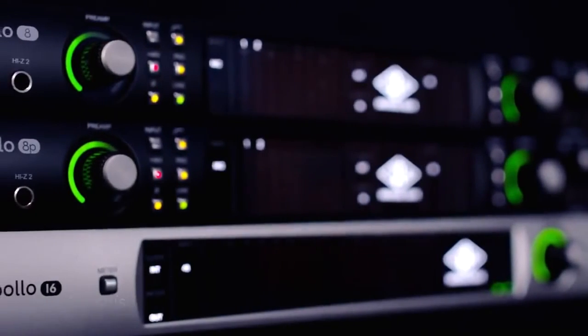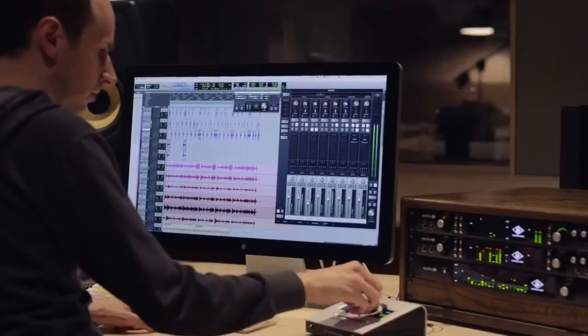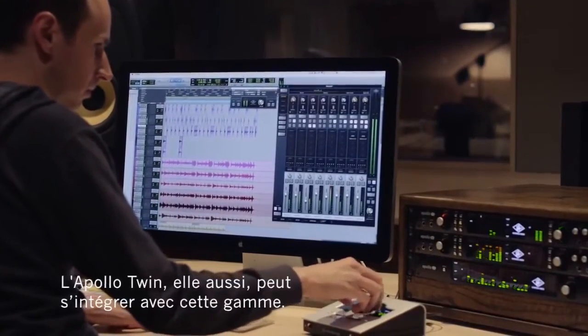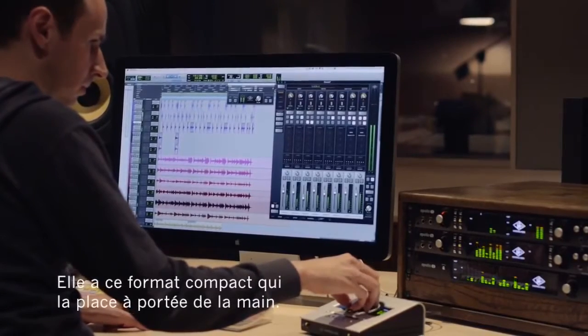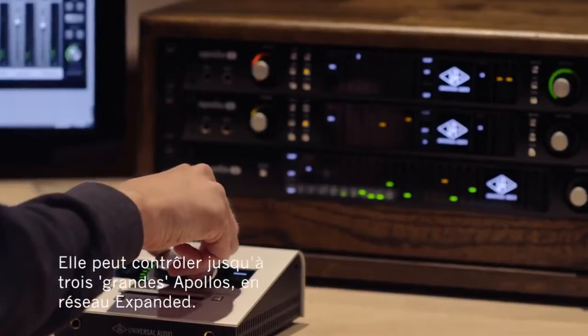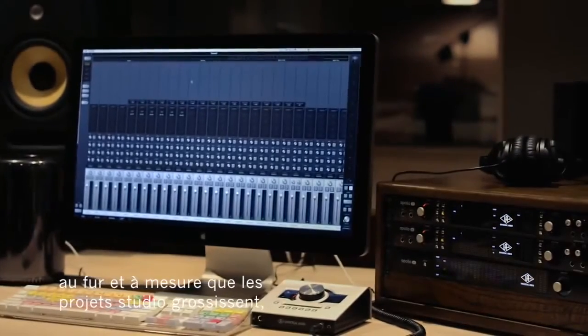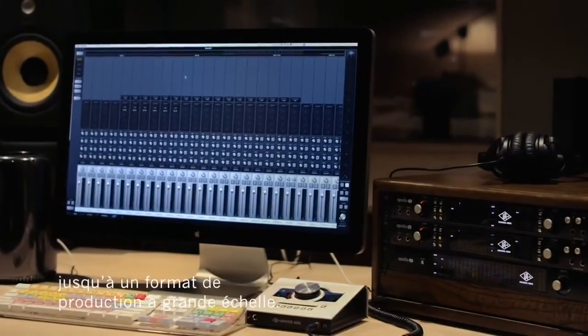And one of the great things about the next generation of Apollos is they're completely compatible with the previous generation of Apollos via Thunderbolt. The Apollo Twin is definitely a part of the story here as well. The great thing about Apollo Twin is that you can have it right on your desktop, right near you at the mix position, but it can actually control up to 3 other rack mount Apollos. It's the perfect way to grow your Apollo system with your studio projects, so you can record full-scale productions.